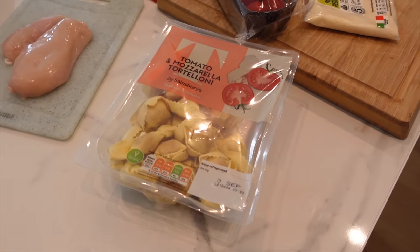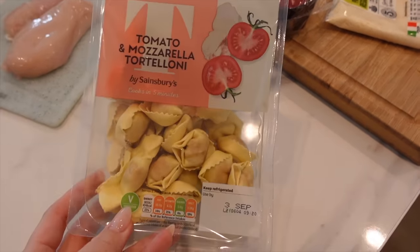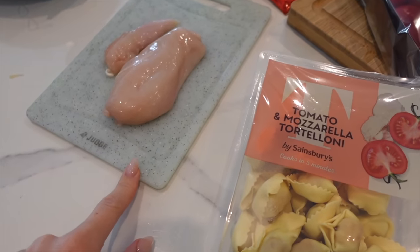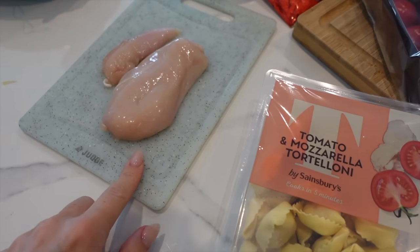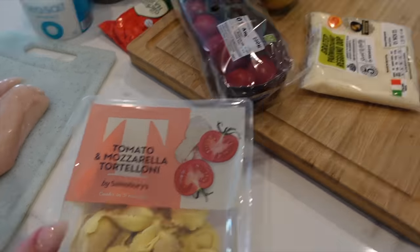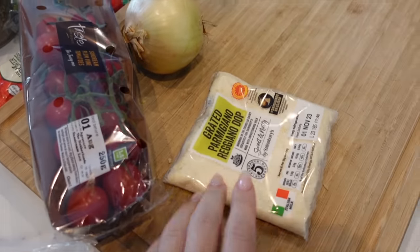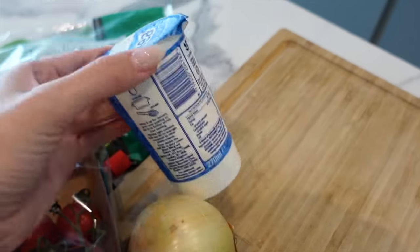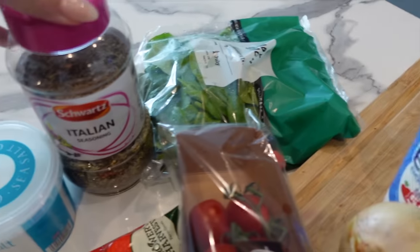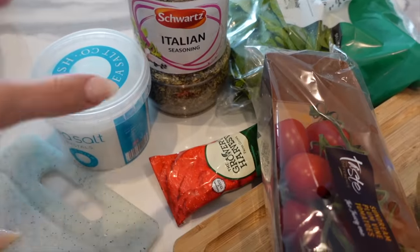So to make my super quick lunch, we're going to need some tomato and mozzarella tortellini, but you can use whichever one you want. Now I would use pre-cooked chicken, but I don't have any, so we're going to season this up and then pop it in the air fryer and it will cook whilst everything else is cooking. We've got some tomatoes, parmesan, onion, low fat cream. I can only get this one, but it is 50% less fat. Then we've got some spinach, Italian seasoning, tomato paste, and some salt.